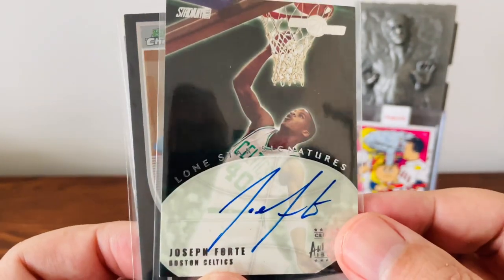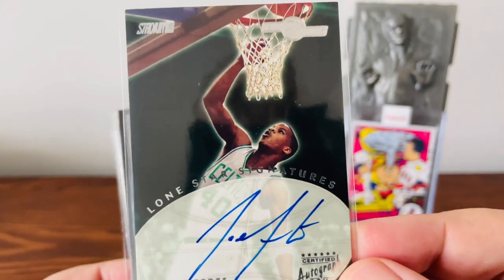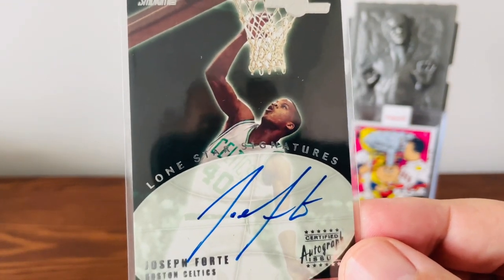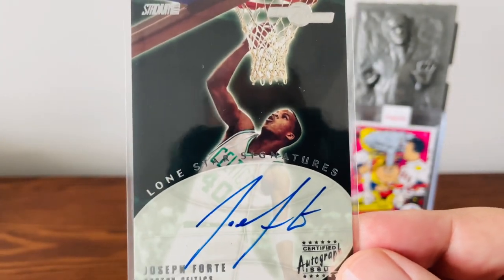So the first one I have here is of Joseph Forte. Really nice autograph of his. He was a big time scorer for the Tar Heels when he was there for 2 years, went to the Celtics, didn't last in the league too long, but just a beautiful autograph of his.